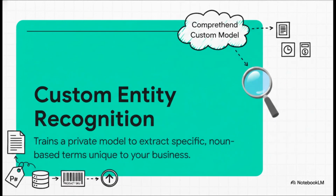And then we have custom entity recognition. This is what you use when you need to pull out very specific noun-based terms that are totally unique to your industry. The standard NER isn't going to know what a policy number or a product SKU is, right? But you can teach it. You just provide a list of the entities you care about along with some documents that contain them, and Comprehend will build a custom model designed to find and extract that specific data for you.